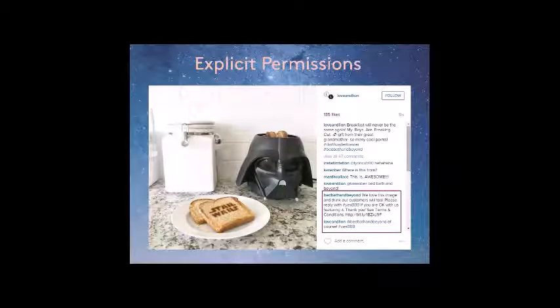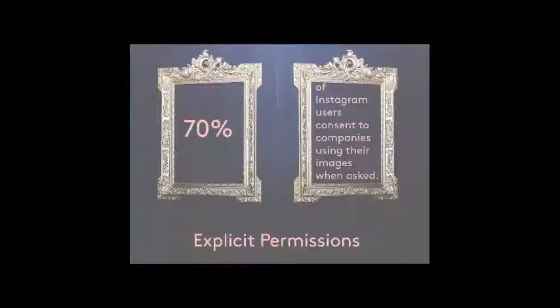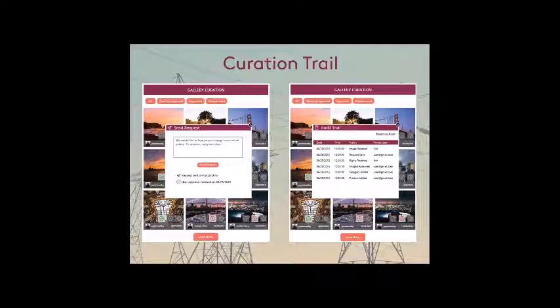In contrast, explicit permissions consist of outright asking a user if he or she agrees to your company reusing the photo. So the request will appear as a comment on the photo, asking for the user to comment with some iteration of #YesBrand. So here we see for Bed Bath & Beyond, they commented asking to use this awesome picture of a Darth Vader toaster, and the hashtag for agreeing is #YesBBB. And 70% of the time, users will agree to share their photos. All this can be done with one click in a visual commerce dashboard, which will also have the history of rights requests and permission documented.